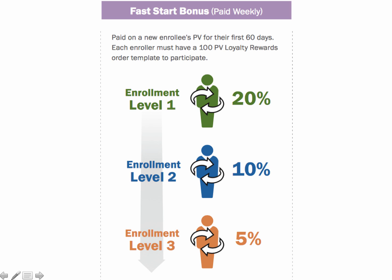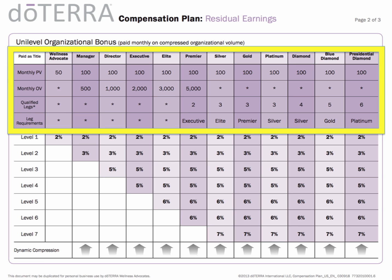And do I get the 5%? As long as I have my 100 PV order, I'll get the 5%. So Sally's really the only one that would miss out in this scenario because she's the one that didn't have her 100 PV order. All right. I think that's probably all we need to cover for the fast start bonus right now. Let's move on to the Unilevel Commission.